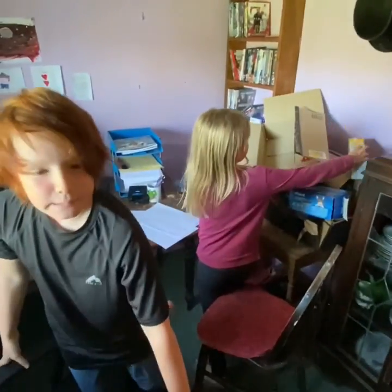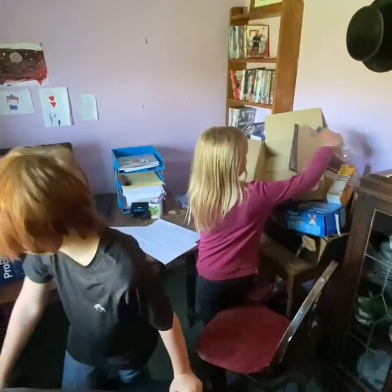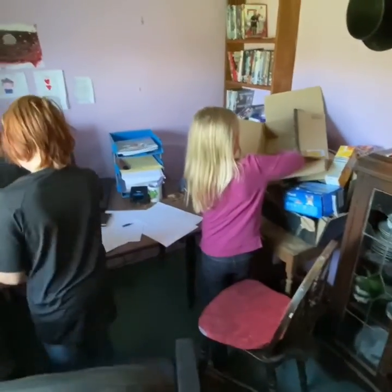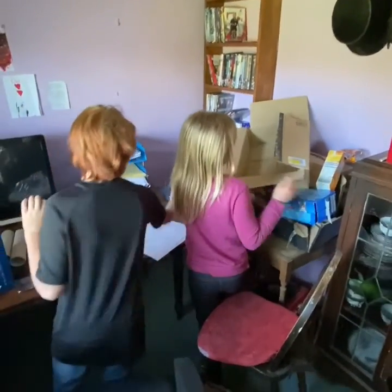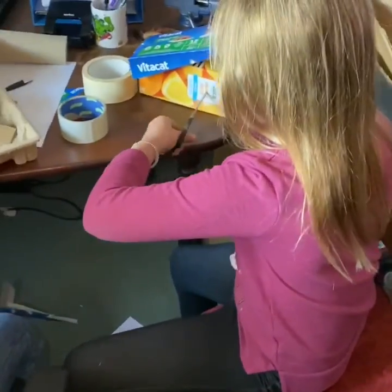Don't make them too big. Use your brains. I would come up with some ideas and some different options first and how you're going to do it. Do not stick anything to my desk.